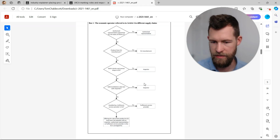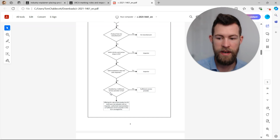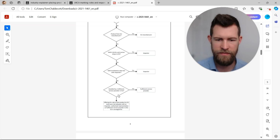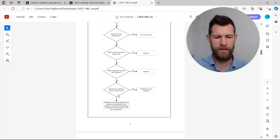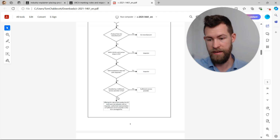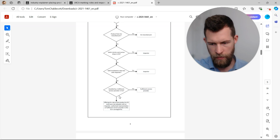If not, is it sold via distance sales but with an importer? If it's got an importer, great, there's your economic operator. But if it's not, if it's handled by a fulfillment service provider in the EU, yes, well, the fulfillment service meets those requirements. If that isn't the case, so if something is being sold into the EU, it is being shipped from, say, the UK, then, and they don't have any of these individuals, then what happens?